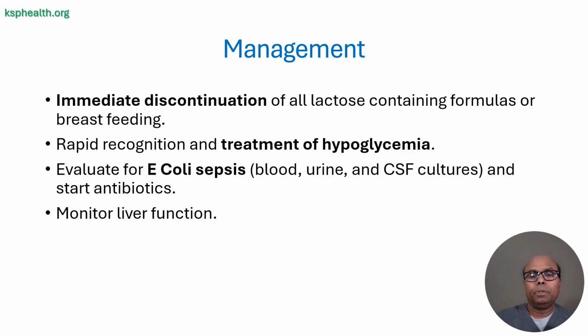The management is immediate discontinuation of all lactose-containing formulas or breastfeeding, and treat hypoglycemia. Evaluate for E. coli sepsis, meaning drawing cultures from blood, urine, and CSF, and start appropriate antibiotics and monitor them for liver function.